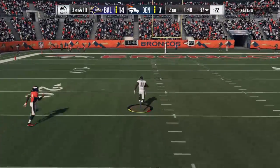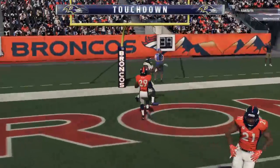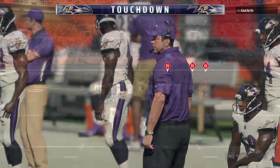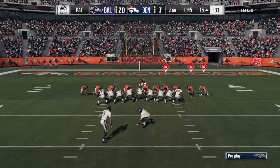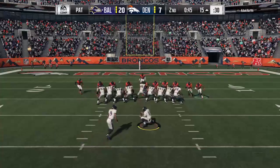That is caught. It's Perriman. Past the 20, and all the way in for a Ravens touchdown. Rashad Perriman, 63 yards. And the Ravens will extend their lead. And that'll give them a 2-score lead here, but I'm looking ahead.